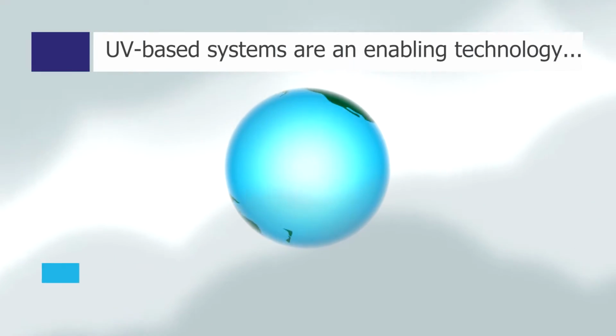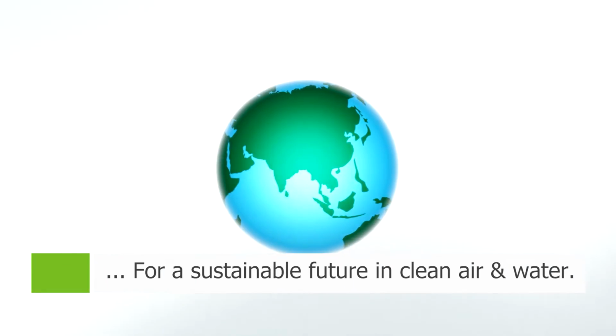Ultraviolet-based systems are an enabling technology for a sustainable future in clean air and water.